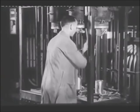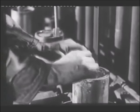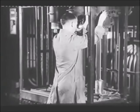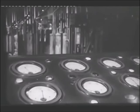So the bar is now sintered. It is heated to a very high temperature by enclosing it in an atmosphere of hydrogen and passing an electric current of between 2,000 and 3,000 amperes through the metal. A temperature of 2,700 degrees centigrade is obtained. The tungsten now has a crystalline structure.